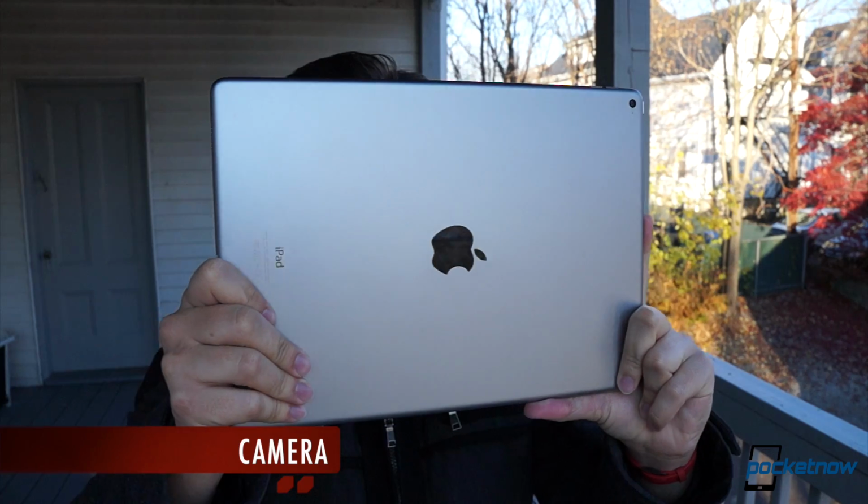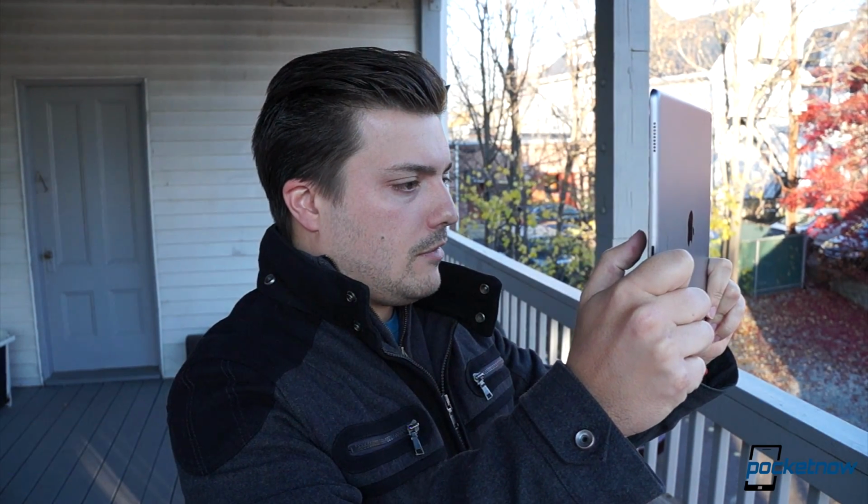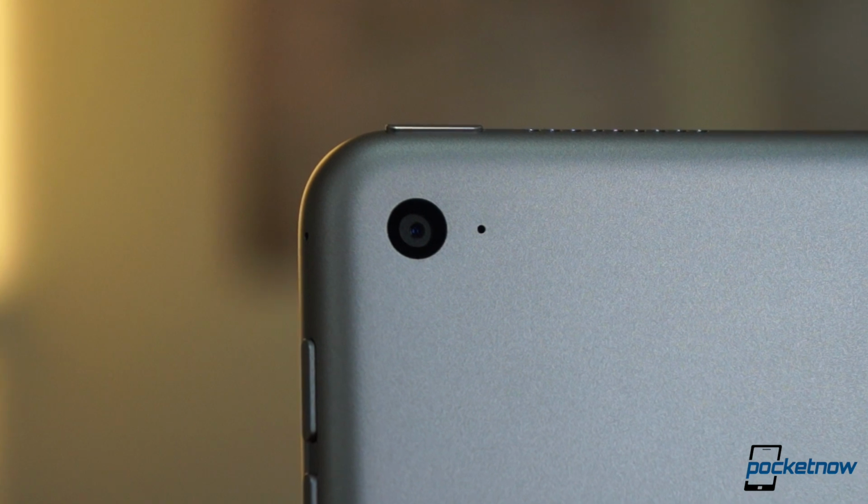We've been here before. If you're taking important photos with a tablet, you're doing it wrong. It's not just that you look like a goober, though you do. It's that tablet cameras just aren't very good, and the iPad Pro is no different.